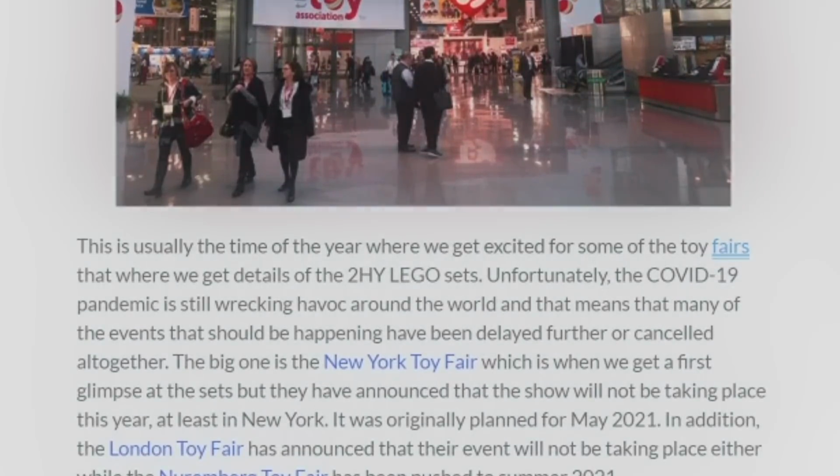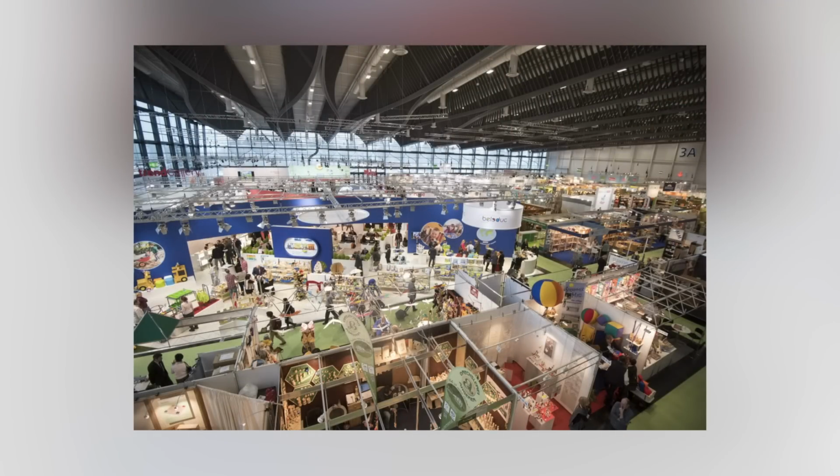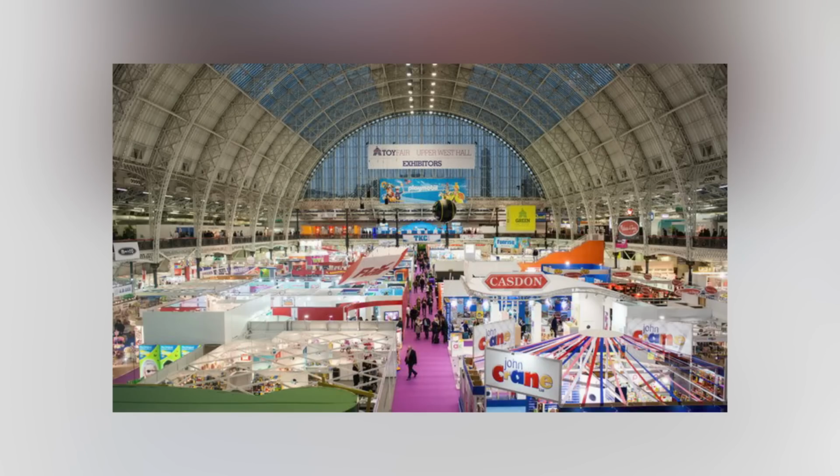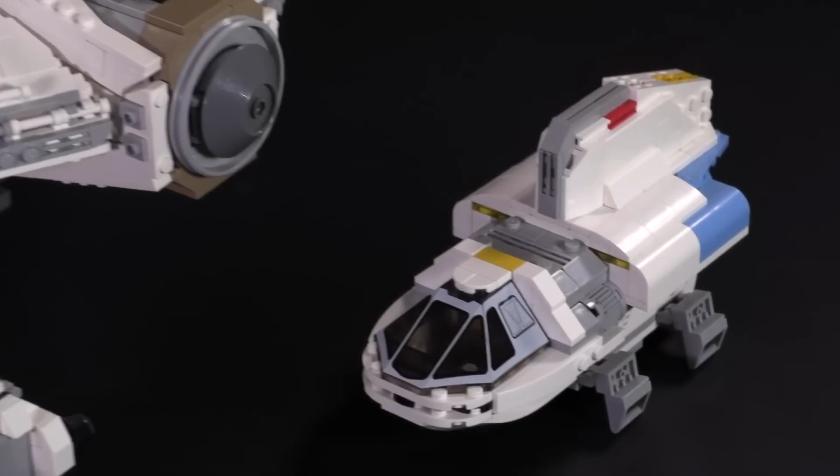It's not like less toys are being made. In fact, I think the toy industry is doing pretty well. We're just not going to be able to get those first glimpses quite as early as we once were. And of course, it's also not cool for people that actually really wanted to go to these fairs and now they can't.